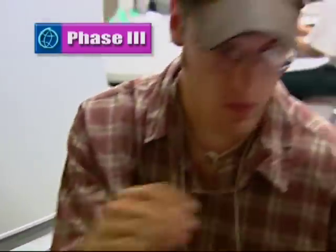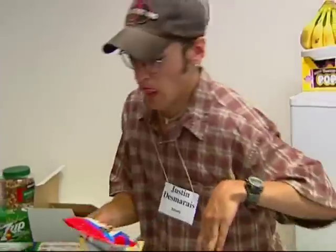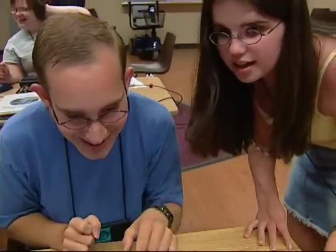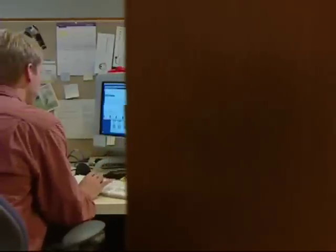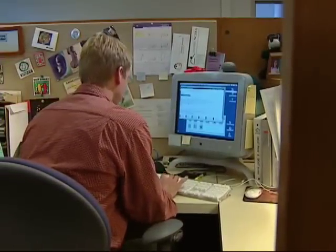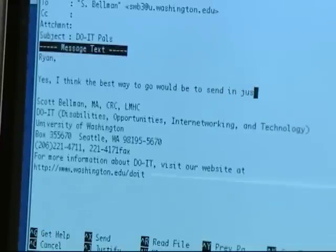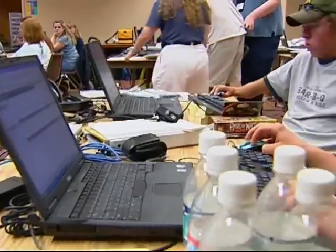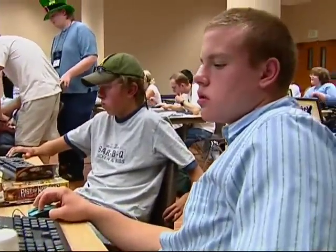Phase 3. In Phase 3, scholars contribute to the Do-It community by developing programs, writing newsletter articles, and assisting as interns in the summer study. In early spring, the scholars are invited to do their internship. And to apply, they have to send a current resume and fill out an application which includes several essay questions about why they would like to be an intern, what they have to offer to the program, and things of that nature. I really like the fact that Do-It opened up that new opportunity for me. It's a real positive intern building experience.